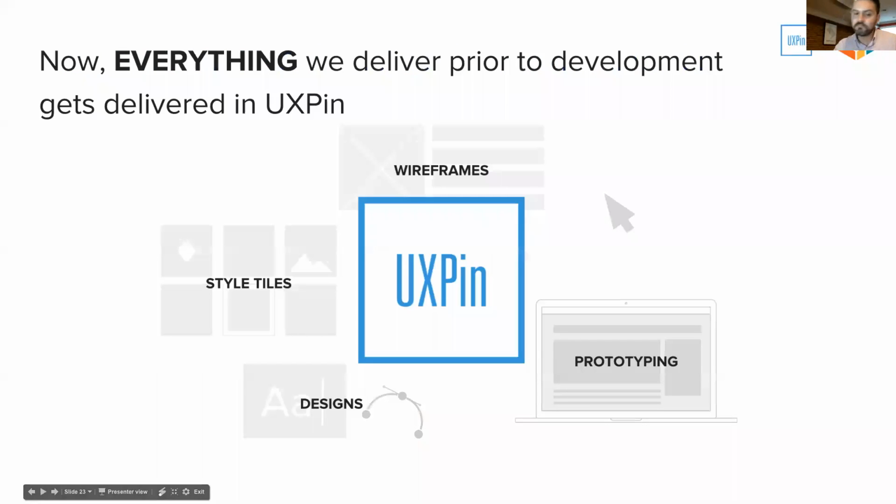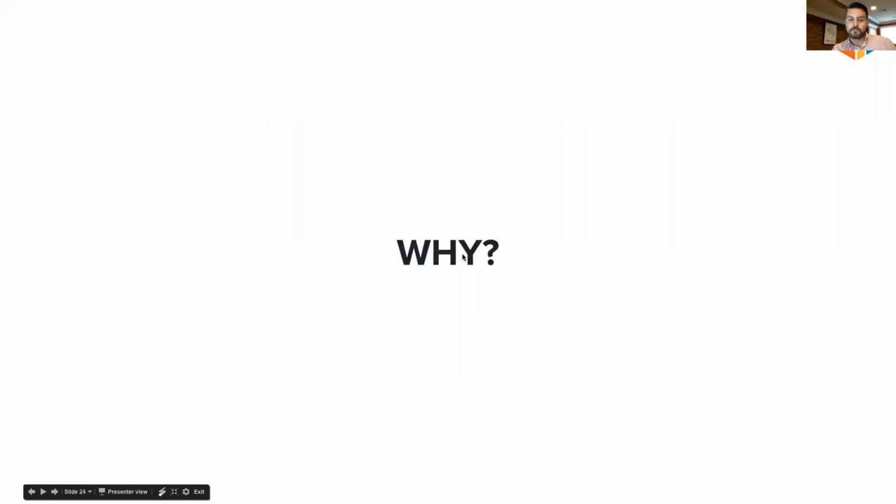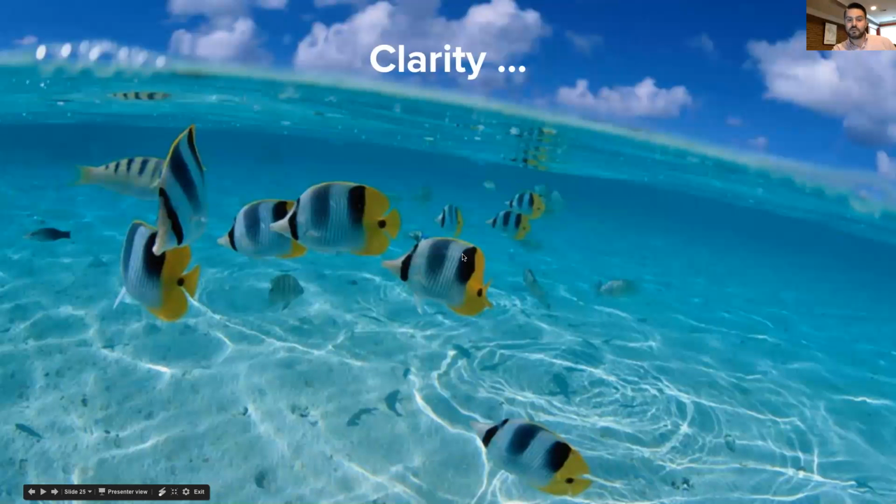So now literally everything we deliver prior to development gets delivered in UXPin. Our wireframes, our style tiles, our design, the prototype itself, obviously, and why? In short, it creates that clarity for all parties involved. It adds clarity to the process that was just missing from the static wireframes.